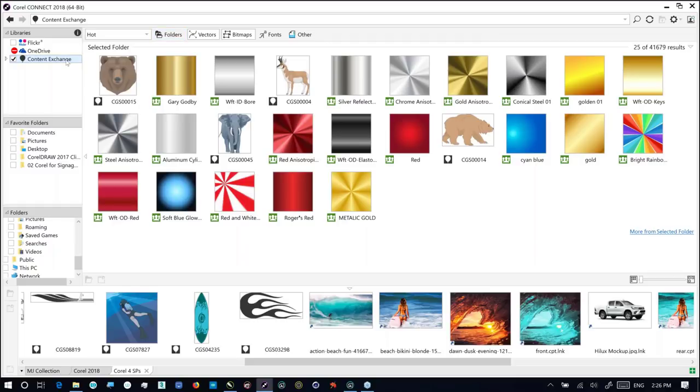So Content Exchange gives you access to all of your fonts and your bitmaps and your photo frames, and everything else is kind of nested in here, apart from a couple of favorites and other bits and bobs. And if we do a future session sometime, we can have a deeper conversation about Corel Connect. But here, what I wanted to point out to you is that I use Corel Connect on multiple levels.